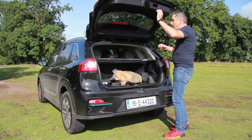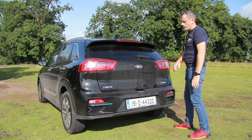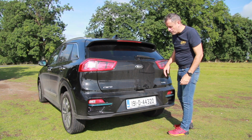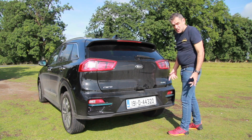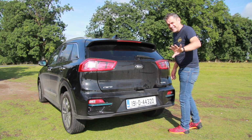Right, after all that, there's nothing much to distinguish it on the back of a normal Niro, by the way, other than it just says electric here, and it has little blue things. That's it. But other than that, let's go for a drive. Besides the music and bongs, I forgot to mention this does actually have Apple CarPlay and Android Auto built in as standard, and it works perfectly on the Bluetooth, on the touchscreen.